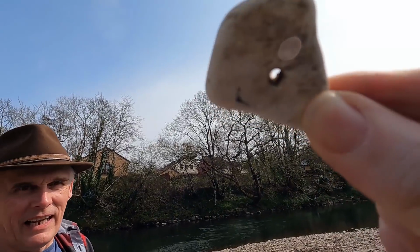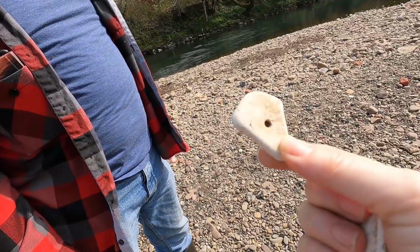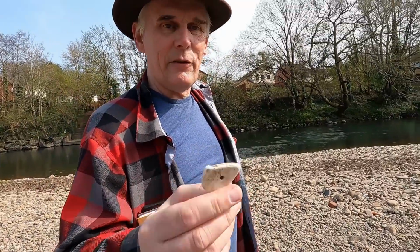It's a bit of tile, but somehow it's managed to get a punctured hole right through it. I wonder if they drilled that to hang something up on it. I was about to say maybe somebody drilled a small hole through to pop a nail in. And I thought that just captured my imagination, you know.